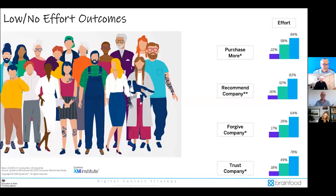And effort is of equal importance to the other two, and it's interesting to see how much you really have to dial into reducing effort, cognitive overload for a customer, before you get rewarded. So this piece of research from the Qualtrics Institute, which is a global study, I think I'm right in saying, is that you've got to be right at the top of that tree if you are going to expect customers to have a propensity to buy more, recommend the company, forgive, trust, and so on.